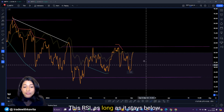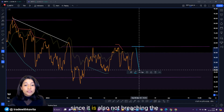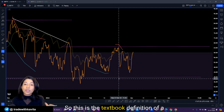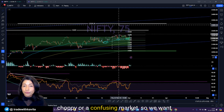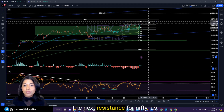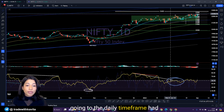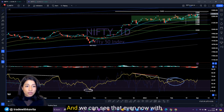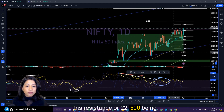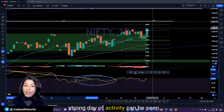This RSI, as long as it stays below this level, it is not very bullish. But since it is also not breaching the level of 40, it is also not bearish. So this is the textbook definition of a choppy or a confusing market, right? So we want more bullishness to come into the market. The next resistance for Nifty, as a matter of fact, is 22,500. Going to the daily time frame, there was some bit of negative divergence occurring, and we can see that even now with this resistance of 22,500 being taken out, it does look like another strong day of activity can be seen.